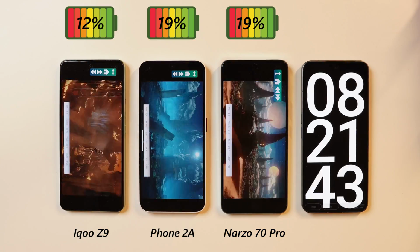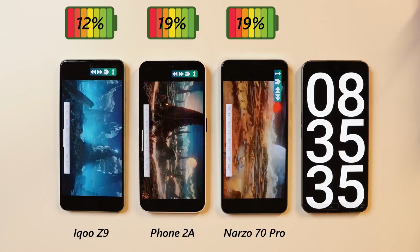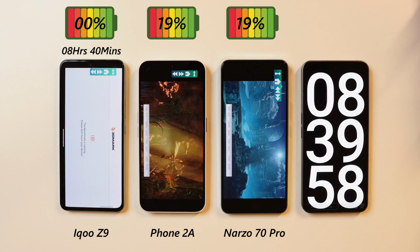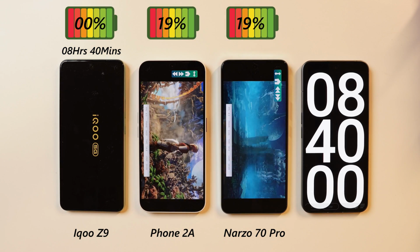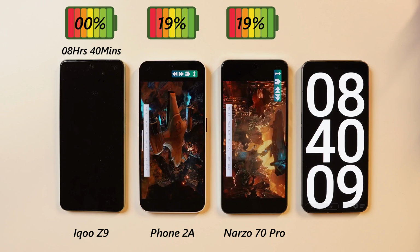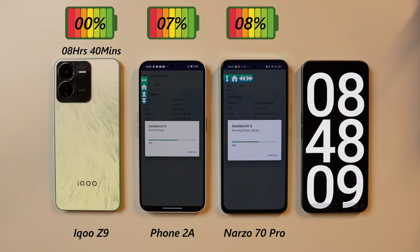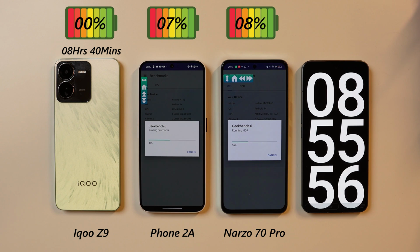We continued to test the benchmarks until all the phones die. So exactly after 8 hours and 39 minutes, iQOO Z9 was dead. Its battery was completely drained to 0%, giving us the SOT of 8 hours and 40 minutes. But Nothing Phone 2a and Narzo 70 Pro were still having some battery left. On Phone 2a it was 10% and Narzo 70 Pro was at 11%.